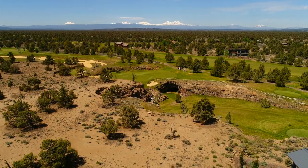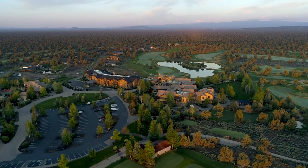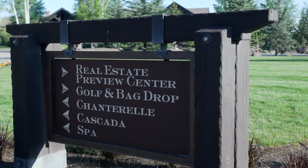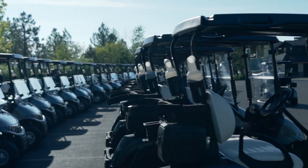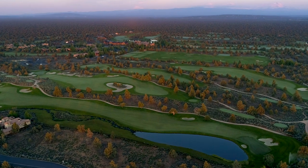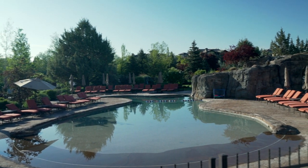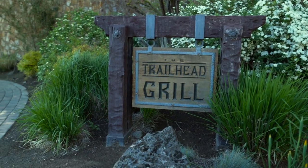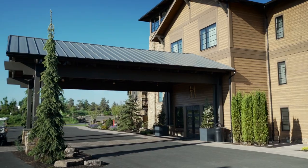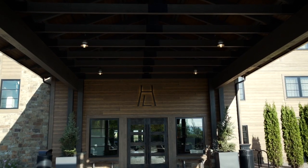Named by Golf Magazine in the top 25 best resort communities in the United States, you'll see why when you arrive at Pronghorn Resort. Be welcomed by the 55,000 square foot grand clubhouse and enjoy all of the amenities that Pronghorn has to offer. Two world-class and world-renowned golf courses, three swimming pools, multiple dining outlets, tennis courts, spa, on-site concierge, and the brand new Huntington Lodge, which is a 104-room boutique hotel that recently opened here at Pronghorn.